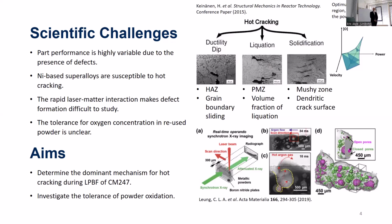The aim of my PhD project is to determine or narrow down the dominant mechanism for hot cracking, which would be solidification, liquation, or ductility dip, based on prior literature. And also to investigate whether there's a tolerance for how much oxygen we can allow into our process before the defects start getting out of hand.